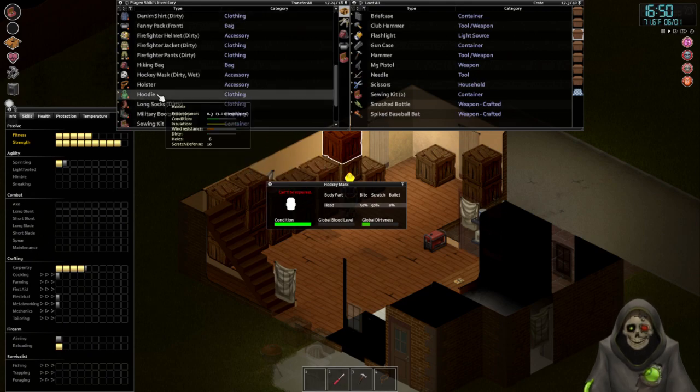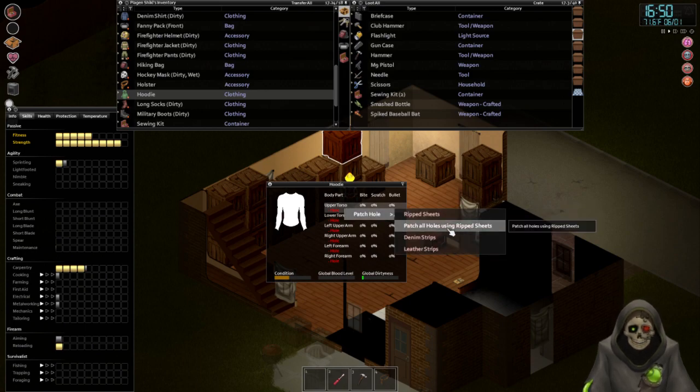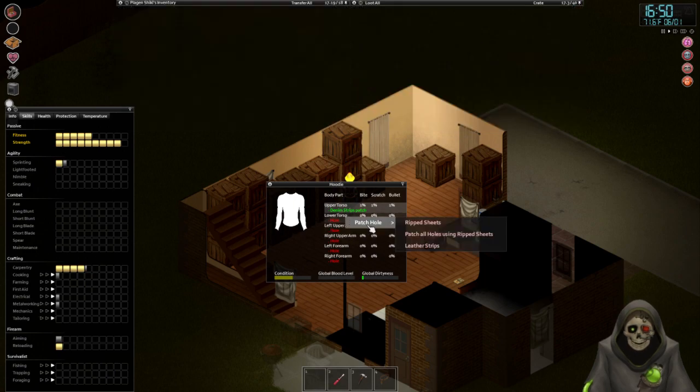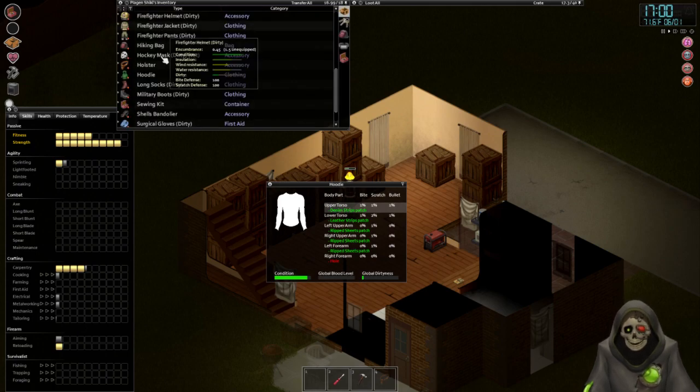No issues there. I think the hoodie might have some holes. Let's take a look. It's full of holes. Might as well use up the extra stuff we have, like the denim and whatnot. And then this one, let's go ahead and patch with the leather strips. Then the rest of them, we'll patch with the ripped sheets. Nice. It's not going to protect us completely, but it'll be better than having holes in our stuff, right?